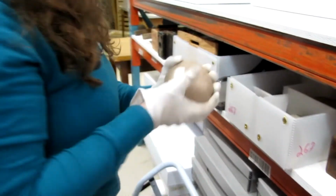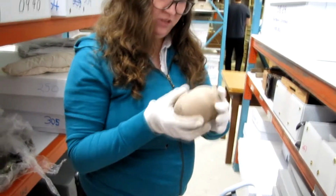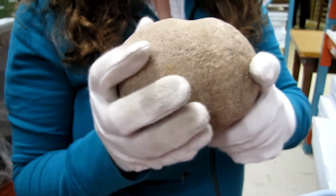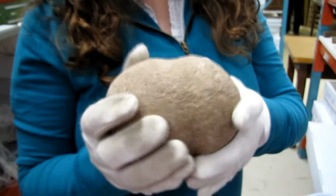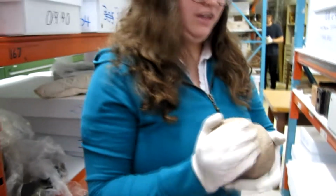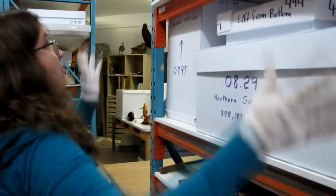These are pre-contact stone tools. So this is the head of a hammer, and you can see the groove carved out in the middle there, and that would be where you would wrap your strap around to fix it to a wood or bone handle, and that was how you made your hammers. And then we have all kinds of taxidermy birds on these shelves, as well as a few other things.